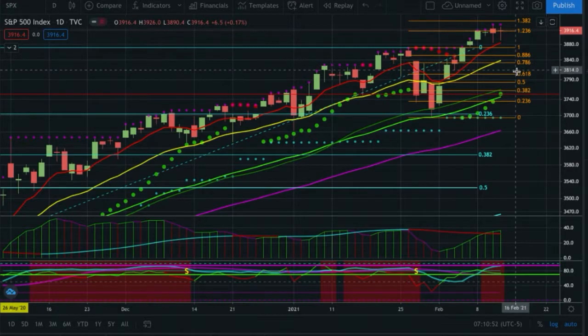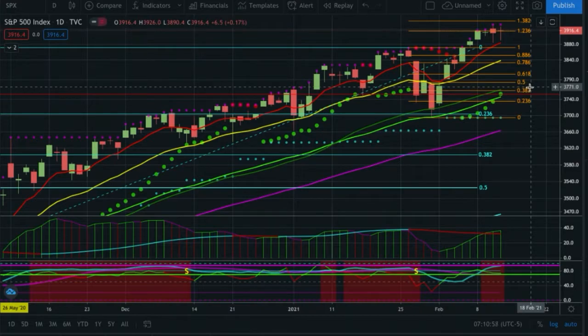All the indexes are looking like they're potentially topping out. The dollar and the treasury are looking like they're bottoming out. A lot of commodities are showing clear signs of a bull market. Stocks are in a huge bubble, melting up for basically a year at this point in time.